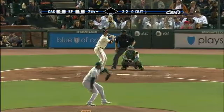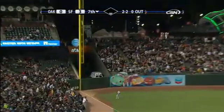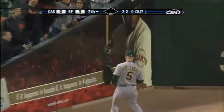Lincecum to follow, and the 2-2. Burris goes the other way, hit pretty well. Holiday is going to make the catch in fair territory, 1 out.